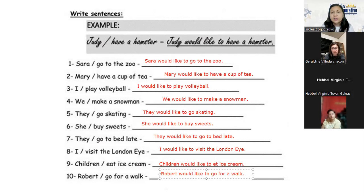Very nice. So these are the examples using would like plus to and the verb. Now guys, I would like you to write some examples of your own. Okay? Can you please share with me five examples? You are gonna create in this moment five sentences. You can do it in affirmative form or in negative. What is the negative form?